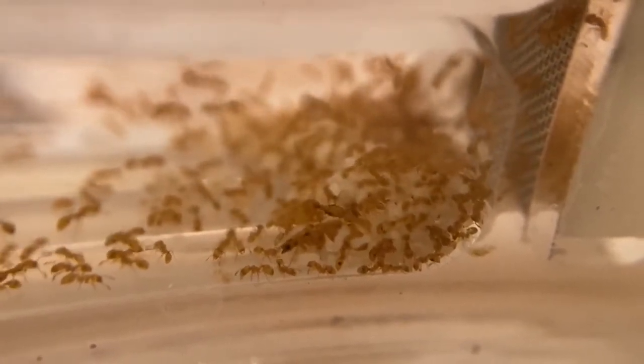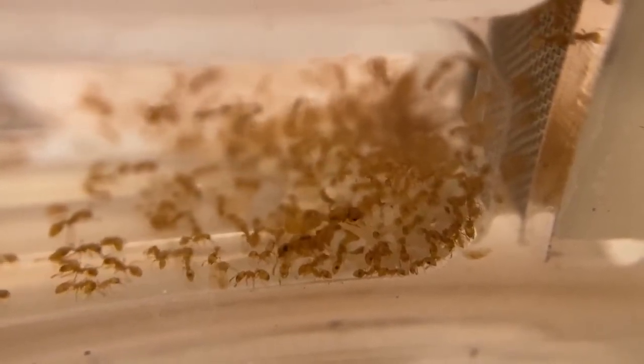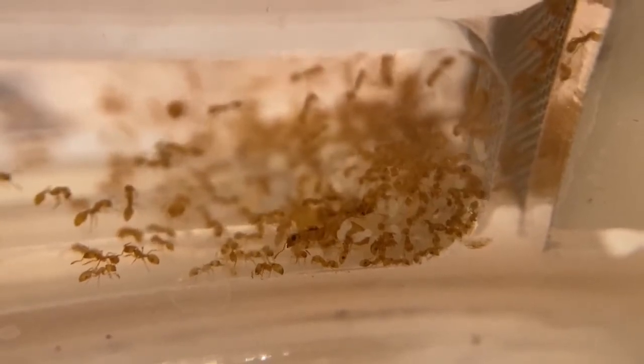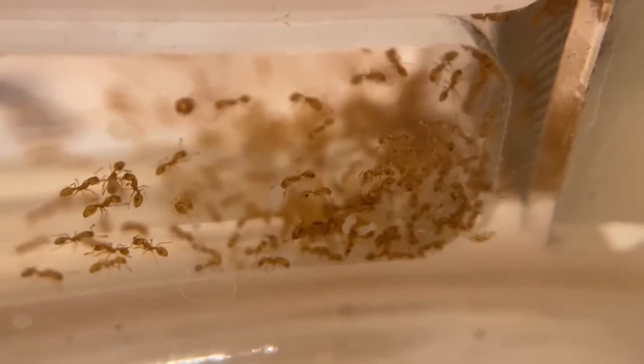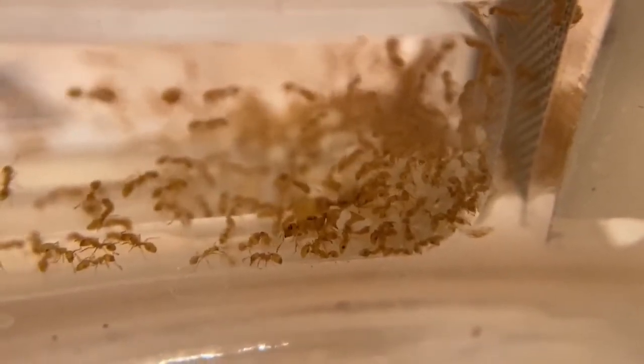You see two queens, clearly. There's one queen in the back. I don't know, you can see a blurry gaster. But yeah, it's the colony. This is when they had a little brood. They had a ton of eggs. Now they have hundreds of larvae. But this is when they had a ton of eggs and a ton of pupae. This was the early stages when I caught them.